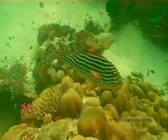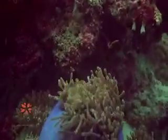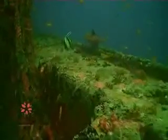The island is surrounded by a fantastic array of marine life, and there are 30 different dive sites within an hour's reach of each other. With more than 700 species of fish in the Maldives, from whale sharks to clownfish, and from turtles to stingrays, there's plenty to see.